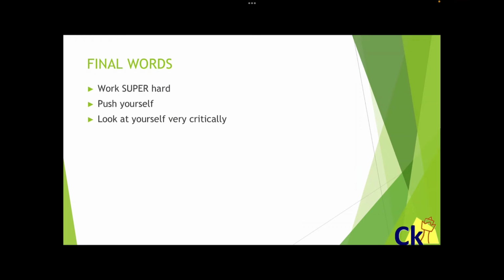The final one would be to look at yourself very critically. It means being honest with yourself and understanding your mistakes and working on them in a consistent manner. If you do that, then you will definitely be successful.